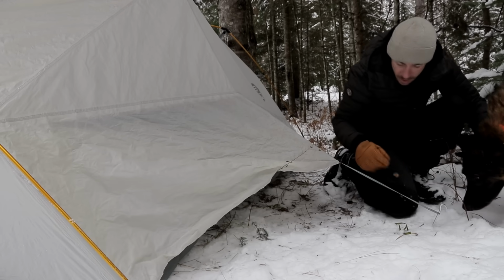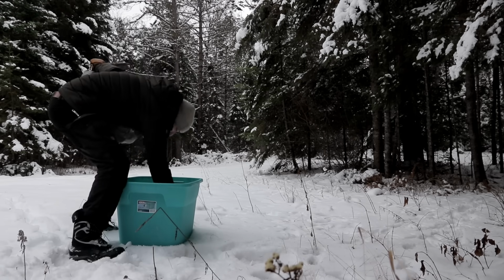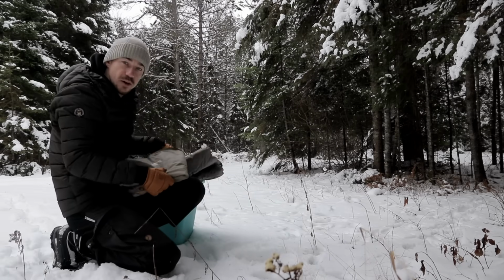I mean, I can pound it in with my axe a little bit. That ground's pretty frozen. Kind of fun using these totes instead of a backpack or whatever, nice and easy.